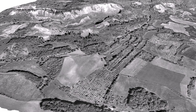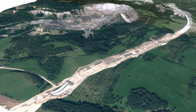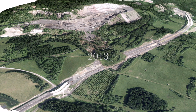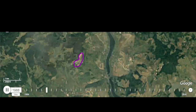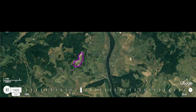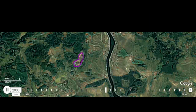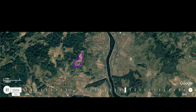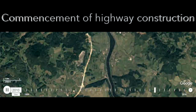Landscape development documented by aerial images from 2001, 2008, 2011, and 2013. Bounded by purple lines, the development of the terrain morphology over time, and especially the area of the Dobkovičky quarry, are well represented in a series of aerial images from Google Earth. It is obvious that the area of the quarry did not change fundamentally between 1984 and 2016.